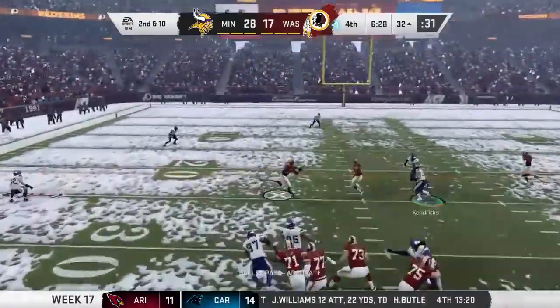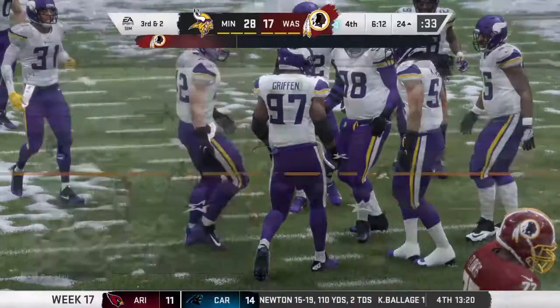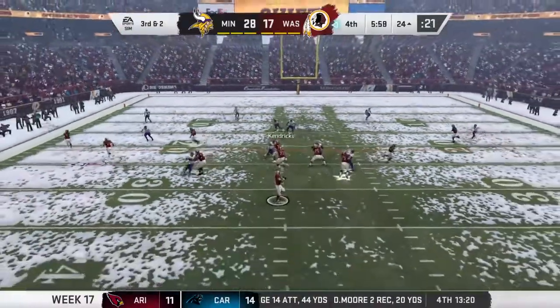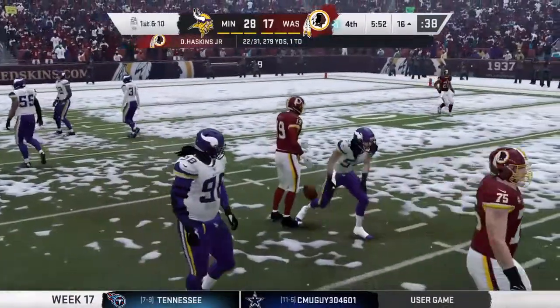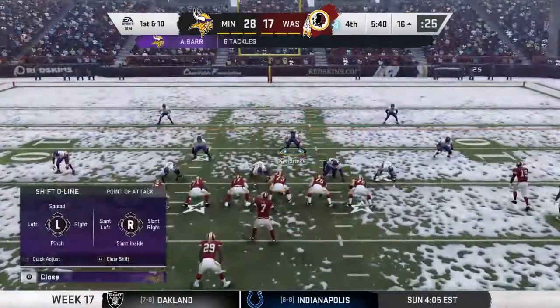Here's 2nd and 10 now from about the 32. Here's Haskins again. It's complete to Hopkins. And they'll be inside the 25 now at the 24. 8 yards on the completion, but now they face 3rd down. 2nd down pass play got them 8 yards. Now they've got a 3rd and a couple remaining. That's complete to Meredith. And he picks up the 1st down yardage as he takes it down to the 16. 7 yards on the quick slant and a 1st down.